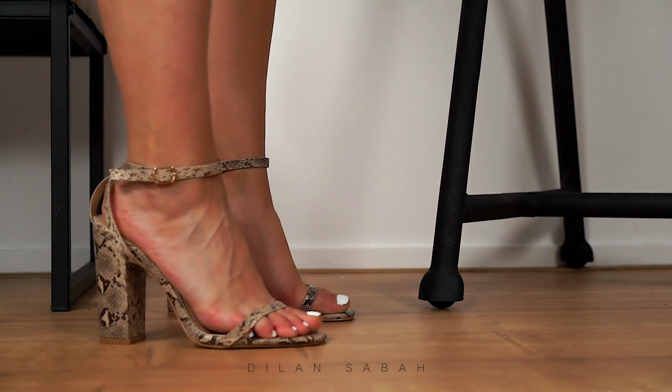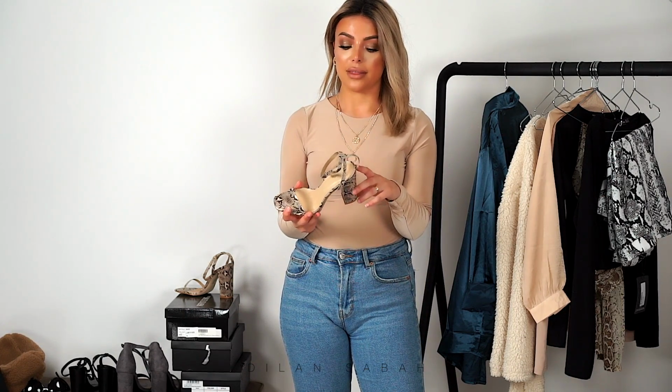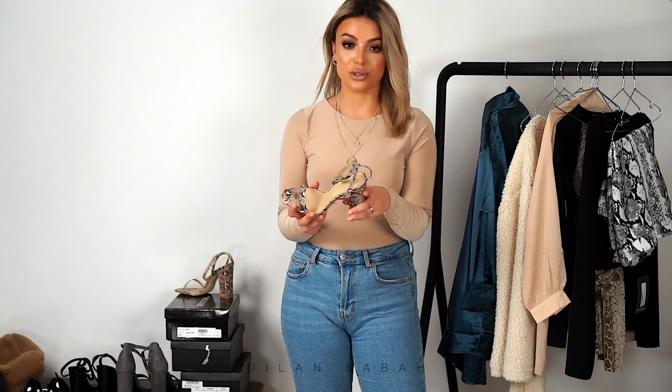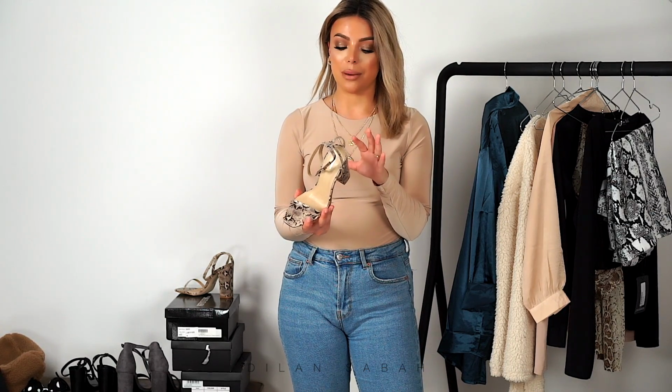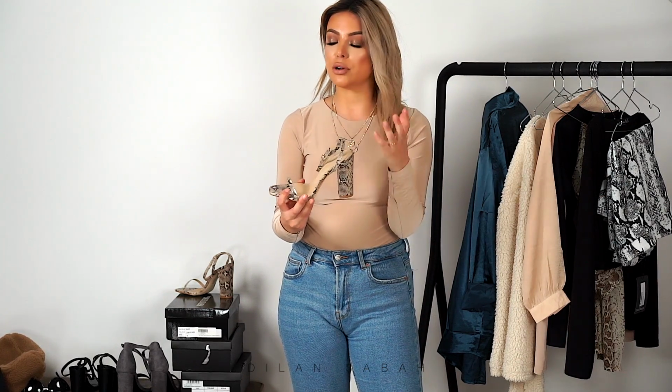And I have to admit, I can't really walk very well on heels anymore. I have no idea what happened, but these block heels are so comfortable, and from now on I'm only going to wear those type of heels with a block because I just love it so much. I love the fact that it's so simple. Same goes for the black one.